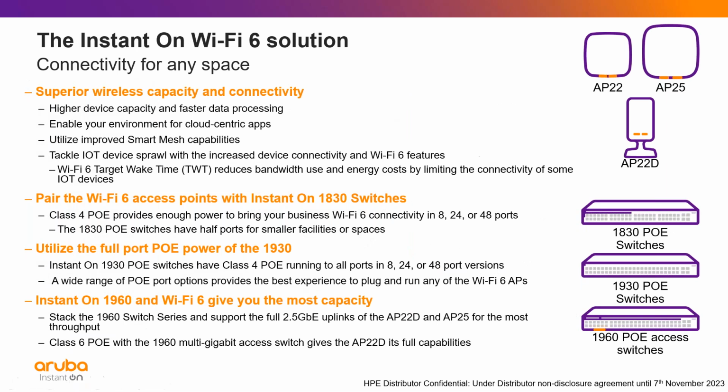So with the Instant On Wi-Fi 6 solution, as I mentioned, that's our 20 series of products, and we talked about some of the benefits there and the requirement for 2.5 gig. Obviously Wi-Fi 6 has become pretty popular, and so I think most of you are aware of some of the benefits of Wi-Fi 6, in addition to supporting more bandwidth and more clients. But the nice thing here is we can actually pair these.